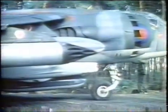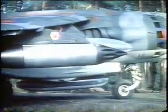Under the Harrier's belly are 2 30mm cannons. Almost before the Harrier has come to rest, ground crews unload the magazines from the cameras. Within minutes, the pilot is being debriefed.